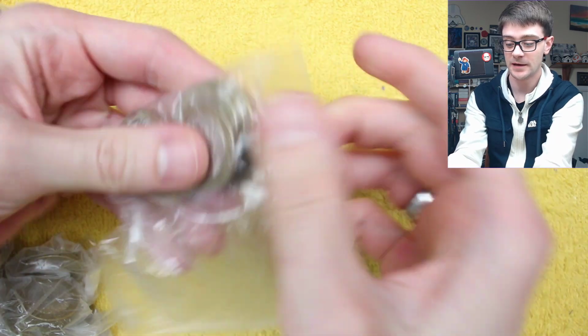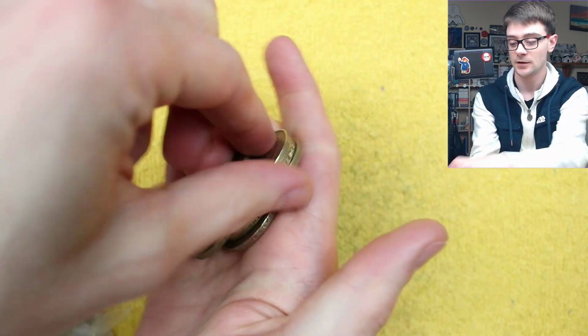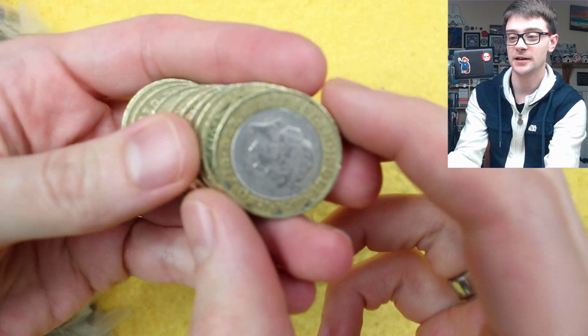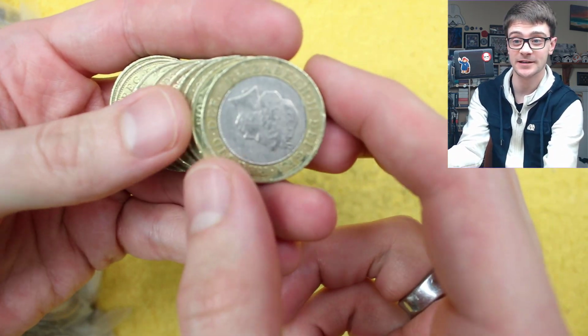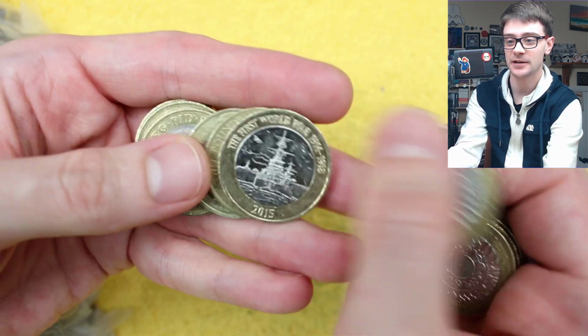Right then, first bag we'll open in real time. There's no pre-cut edgy bits to make this a little bit easier. That's fine though. We'll brute force our way into them. So that's technologies. We don't want technologies. They just go straight back to the bank so that I can get more coins out.